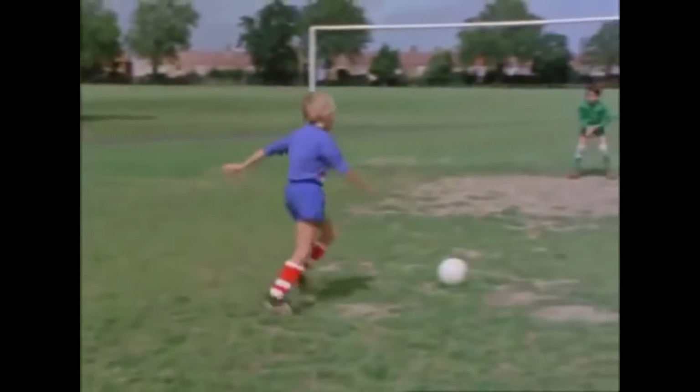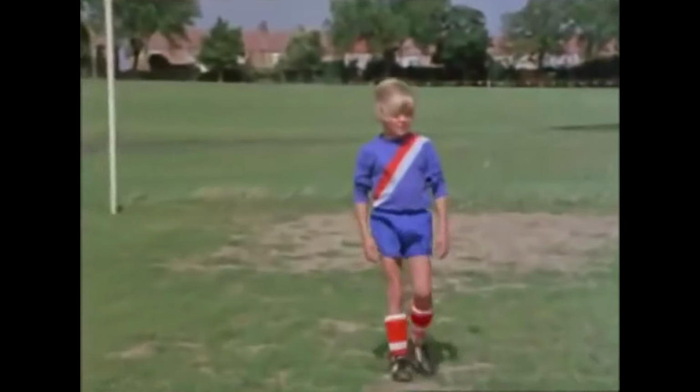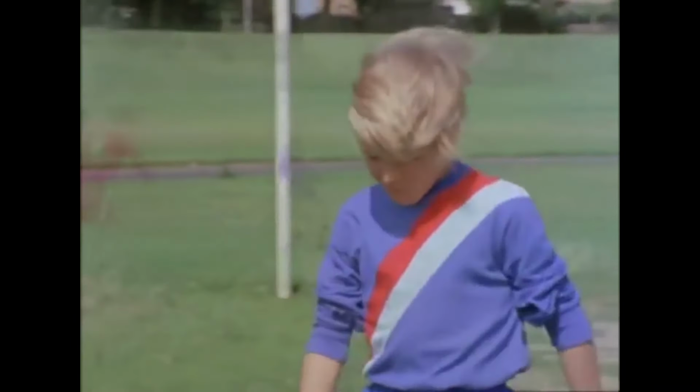A dead easy penalty. And then, of course, he blew it, didn't he? Nearly died of shame, boy. I hope there were no scouts there.